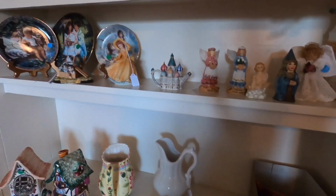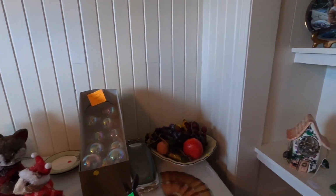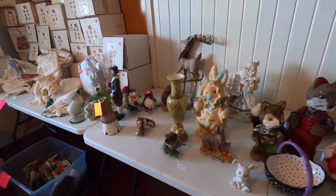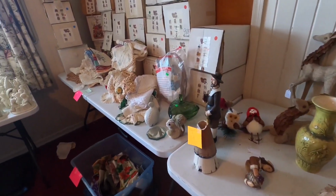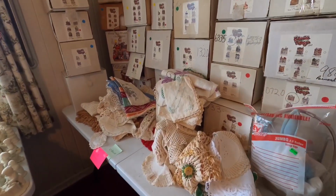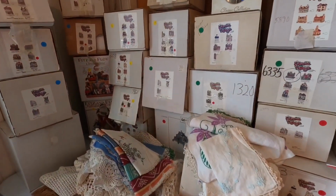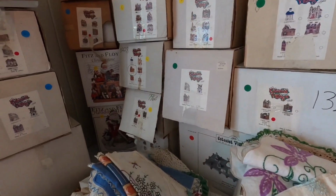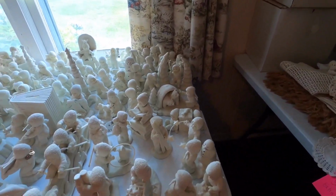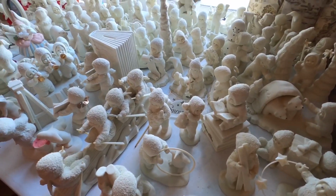Can't give them away, I know. The current generation just doesn't collect stuff just to collect stuff anymore like we always did. Like we were looking for something to collect, and they kept coming up with more stuff for us to collect. And it's a lot of snow babies.